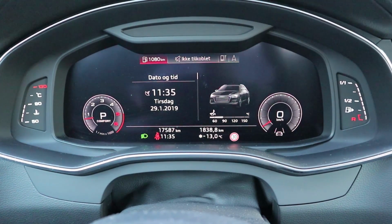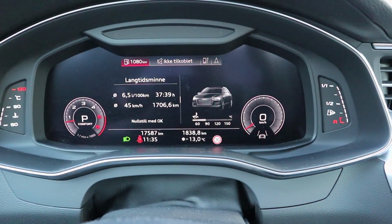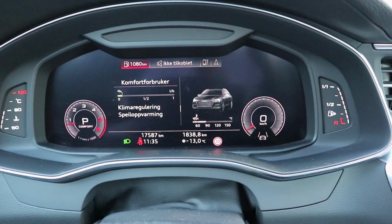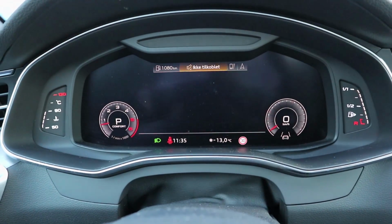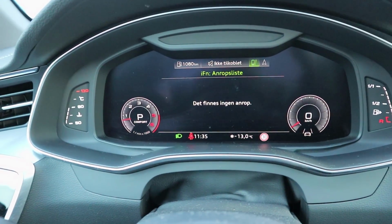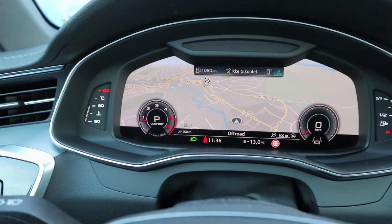This is in Norwegian, so here you have your clock, your consumption, your long-term and short-term memory consumption and trip computer, and then you have how much fuel you're using just to heat up the car, and then your driver aids there. You also have an OK button here, and this is how you toggle between the different types of modes. So here you have your smartphone, and this is your media, and then you have your map view there. Very simple and very easy to use.